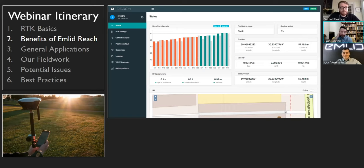When we're talking about the benefits of Emlid's RTKs over competitors or over more traditional surveying methods, the first thing that you highlight is the cost. And I think we'll both admit that this is why we turn to using products by Emlid.